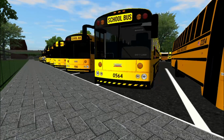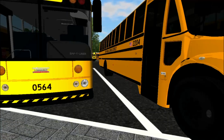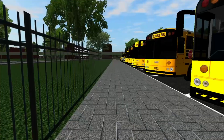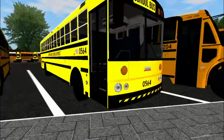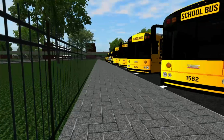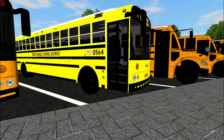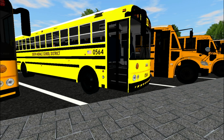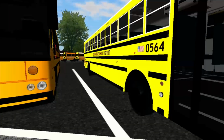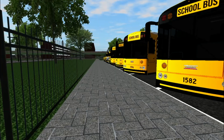So 0564 is a 2006 HDX. It's got a 5.9 Cummins in it, which is interesting because I don't think I've seen very many of those on HDXs, especially 2006. The HDXs we have in our service, like the old ones that are now retired, they all have Mercedes-Benz engines. I believe these buses are 78 passenger. That's my guess.